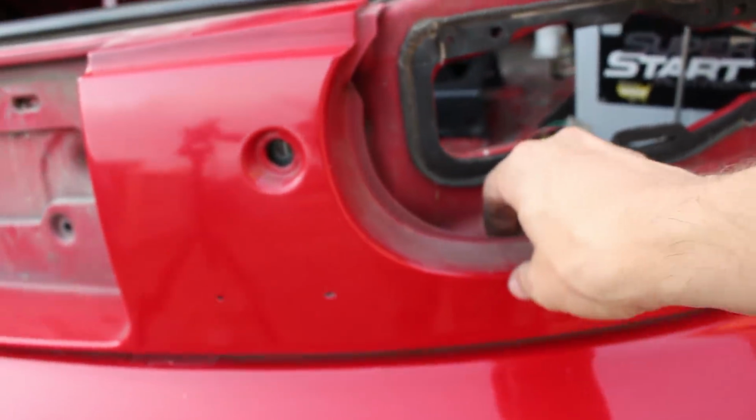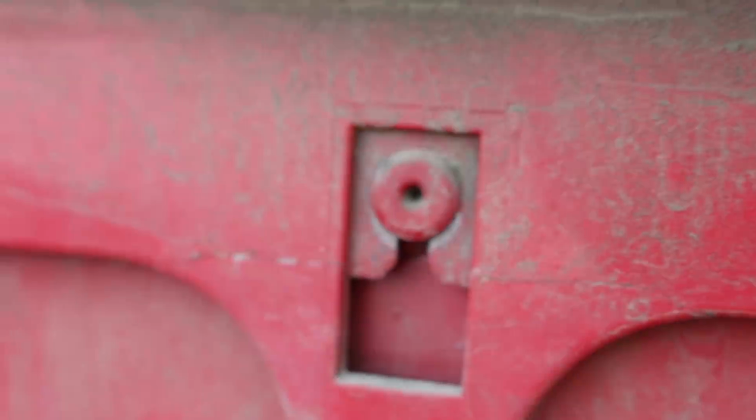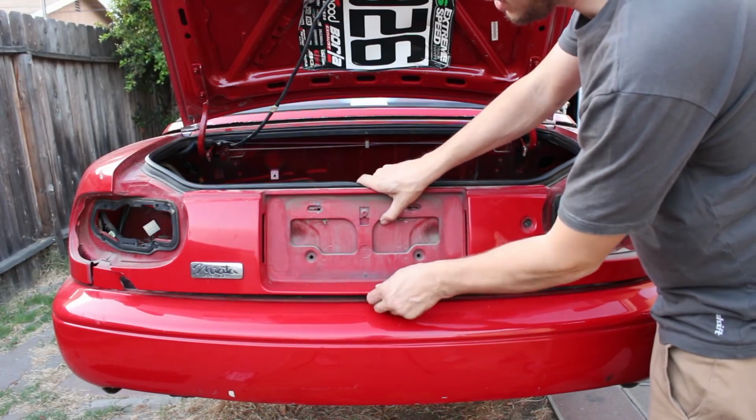But when you pop that thing loose, do not pull on the finish panel right here because it's still held on in the middle, and you guaranteed will break your finish panel if you do it. And you have to slide it off of this little clip thing.